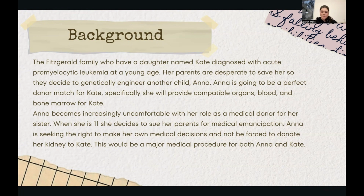Her mom is forcing her to give organs and other things that she doesn't want to give to Kate. All these procedures, like a bone marrow transplant, are huge procedures. Anna was giving Kate bone marrow for like half of her life, and Anna doesn't want to do it anymore.